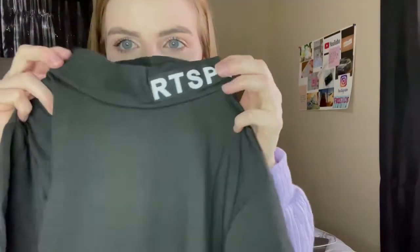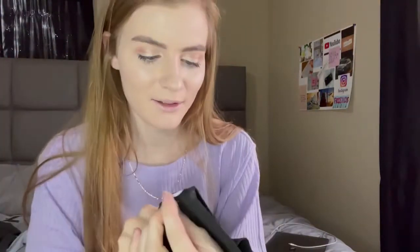The next thing I got was a set. It comes with shorts, a shirt, and a bottom. This is the t-shirt. Again, it's cropped, but I thought it was very cute because it's got this little band, and I'm not sure what it says. It just says RTSPO. I'm not really sure what that stands for. If anybody knows, please let me know in the comments.